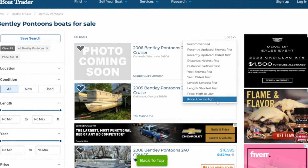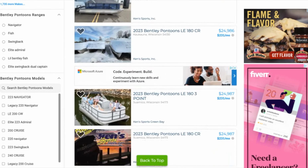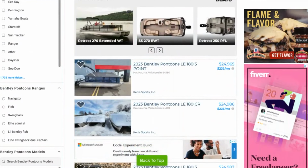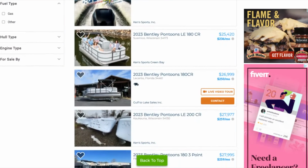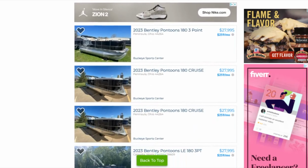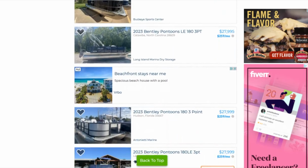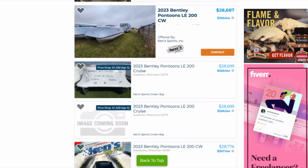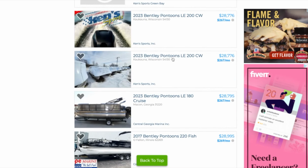Me, of course, I like to go low to high, but just expect some pretty beat up boats on the low end. But as you scroll through, you'll eventually find one. This is exactly what I did to find the 2023 Bentley Elite 253. This is not the boat, of course. I'm just going to use it for teaching purposes.